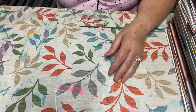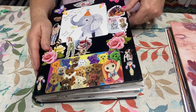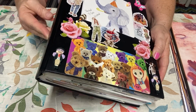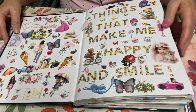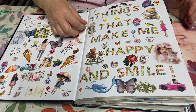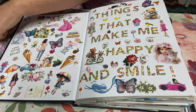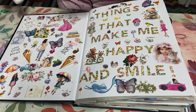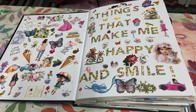But I started watching these channels with these random glue books. And I didn't know it was called Random Glue Book at the beginning. So I got this sketchbook from work. And I decided that this book's theme was going to be things that make me happy and smile. That was going to be the theme of this glue book. And that's when I started watching all these channels and I heard the word random glue book. So this book just turned into a random glue book.